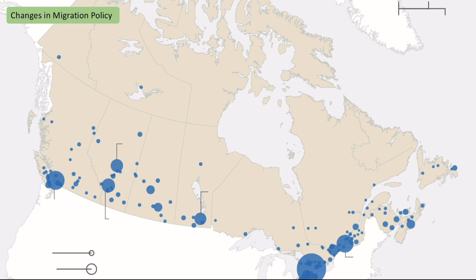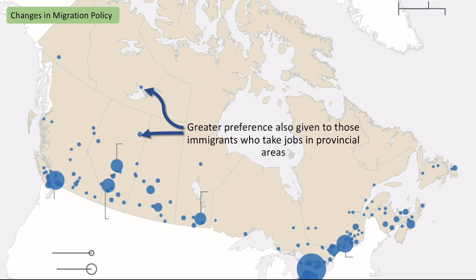They've also even given priority to those people that would go to the more provincial areas. These are obviously the areas of the economy that probably need the most growth. Most migrants would end up going to the big metropolitan areas like Montreal or Edmonton or Toronto. So what it's trying to do is give more preference to you if you want to live out in the sticks in northern Canada, because those are the places that they want to grow, and those are the places that probably have the biggest labour gaps of all.